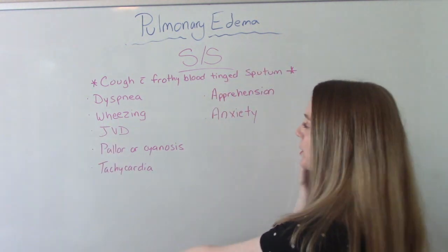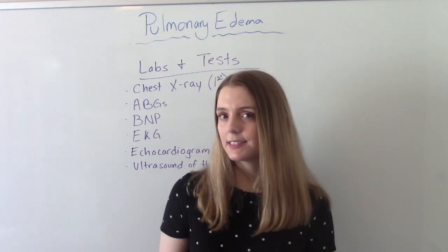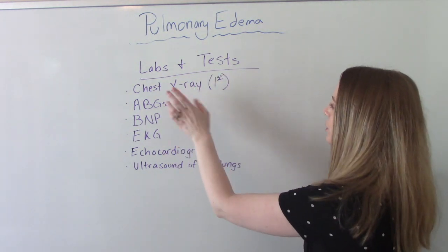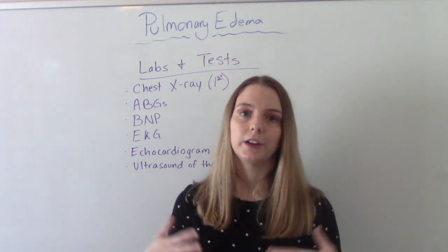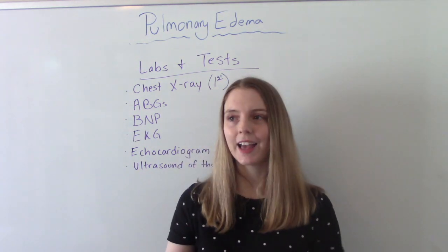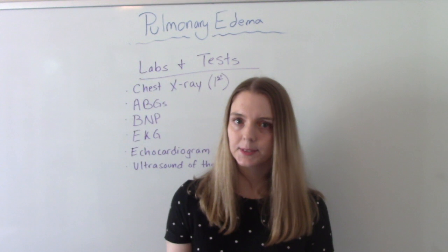So now that we know that, what are some diagnostic tests that we can do for it? If you come in with those signs and symptoms, probably the very first thing they're going to do is a chest x-ray, okay? So they'll do a chest x-ray and they can use that to diagnose you with the pulmonary edema or to rule out other things. That's why they're doing it, okay? Because having respiratory symptoms like that could be a lot of things, right? So the chest x-ray is going to help them confirm that diagnosis and rule out other things.